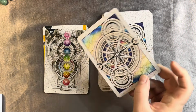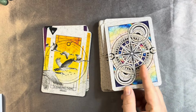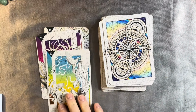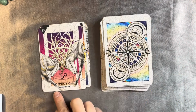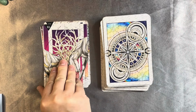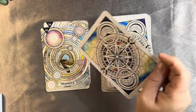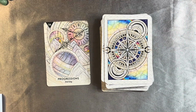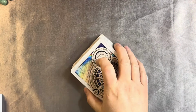I'm really excited about actually spending more time with this deck, even though I've had it for a little while and it's just been in the collection and used a few times. I did take a moment to sit and put it in order because I do love an orderly flip through myself. When a card comes up and you read about what's going on, the symbolism is there that gives you those little hints and clues, and it's understanding how that relates to something that's going on. I love this transits, and then progressions, which is really beautiful artwork. Really lovely deck.